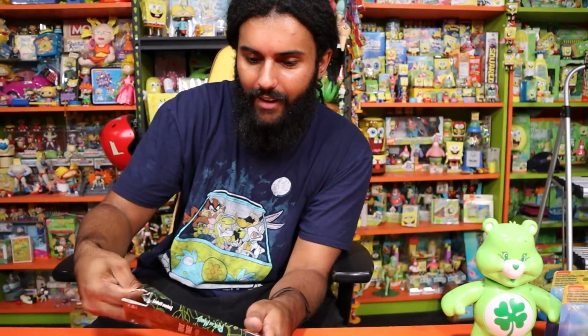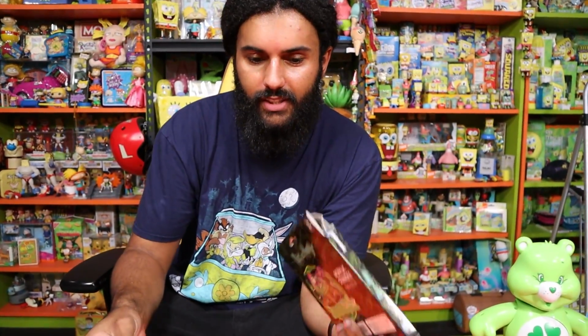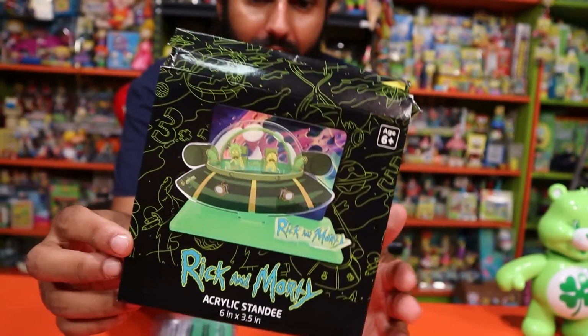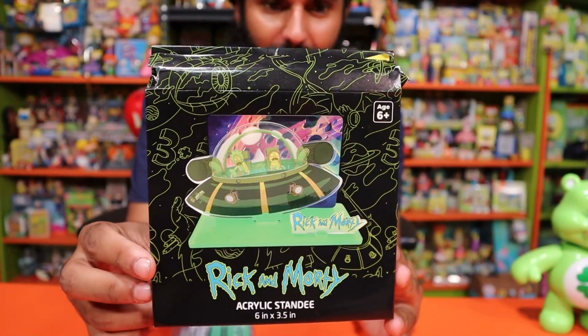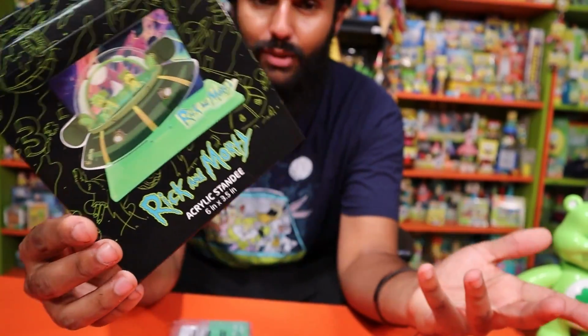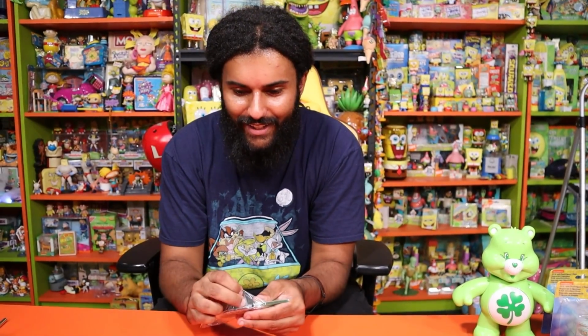Next up, the Rick and Morty standee. I do love Rick and Morty. I'm a bigger fan of the earlier seasons. This one's just a very generic Rick and Morty. They have them and Rick's ship going through space, coming out of a portal, so it doesn't really label what season it is. It's just a little collection piece to add to your collection if you like Rick and Morty. So let's go ahead and check out this standee.